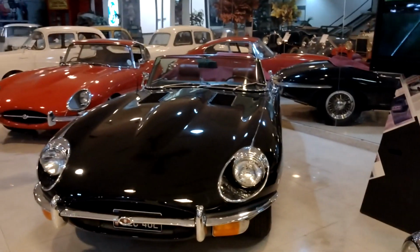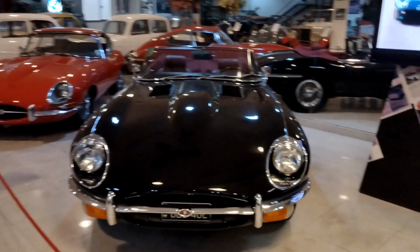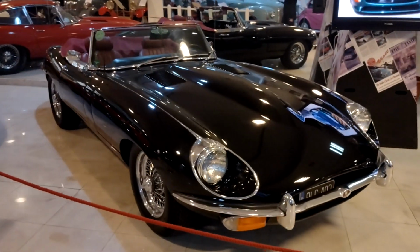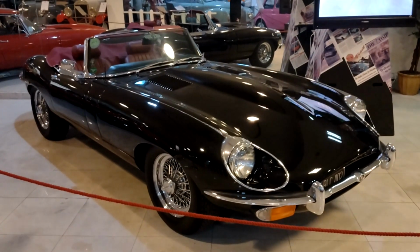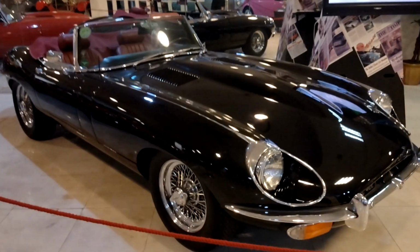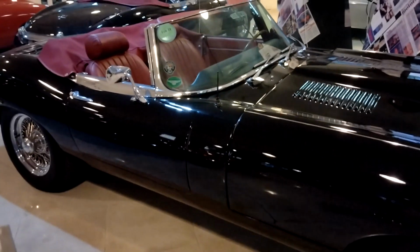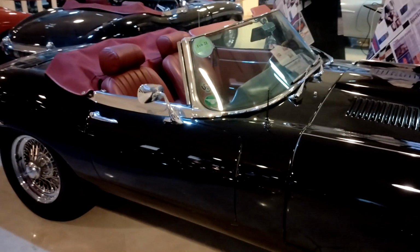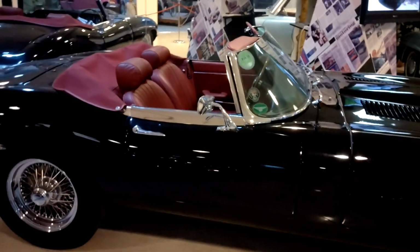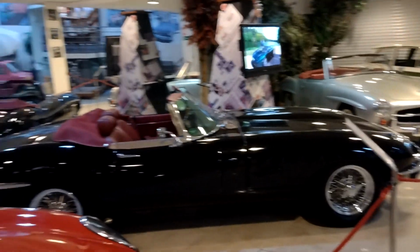Of course, got the E-types. Everyone loves a nice E-type, don't they? There you go. Convertible. It's got to be convertible. They look stupid without the roof down. You know, when you've got them noddy cars. Look at that. That's gorgeous. Absolutely stunning design. That massive long bonnet. Look at that. That's a Series 2 4.2 litre E-type Jaguar. In black.